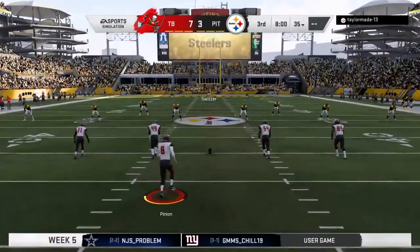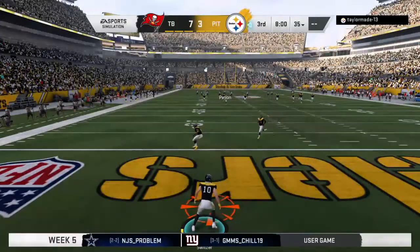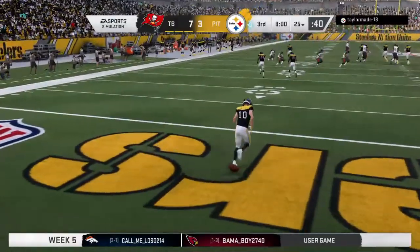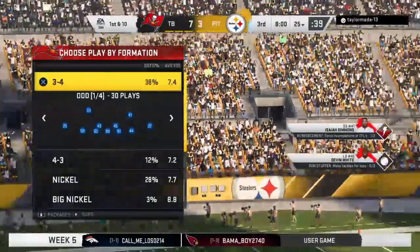Both teams appear ready for the fight ahead, and we resume action here in quarter number 3. That's fielded in the end zone. And no run back here. This will be a touchback, and it comes out to the 25-yard line.